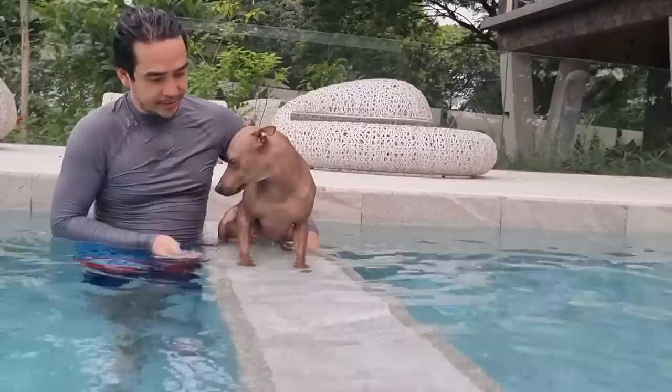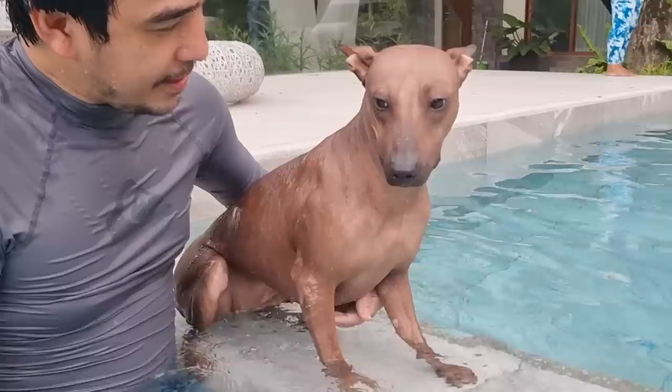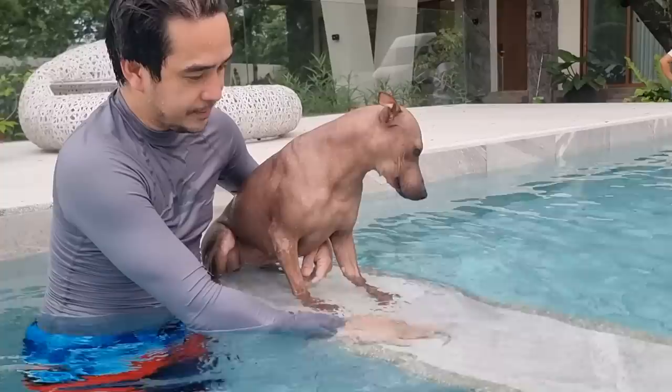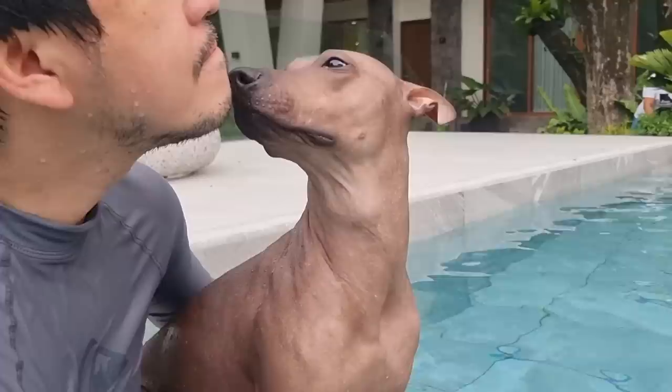Yay! Good girl, Brittany. So guys, if you're new, this is Brittany, our Mexican hairless. Xoloitzcuintli is the name of the breed. And what's cool about this breed, cool fact, is they evolved in the jungles of Mexico. So they're a really primitive dog with very little tampering through selective breeding by humans. And she's such a sweetheart. It's cool, right? She's relaxed now.